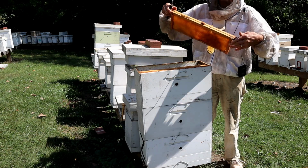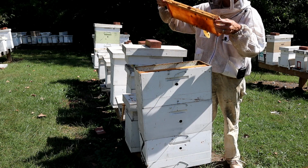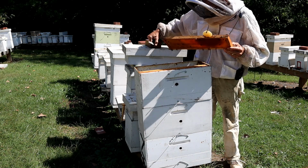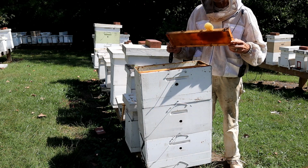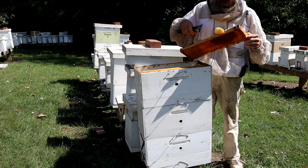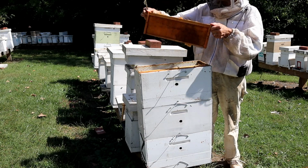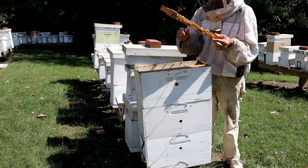Here's a medium frame in here. Ouch! Smashed one. My fault. Small hive beetle. He no longer exists. Okay, I don't think we're going to put this medium frame back in there either. We're going to tighten them up, and they'll really fill things up when tightened up.